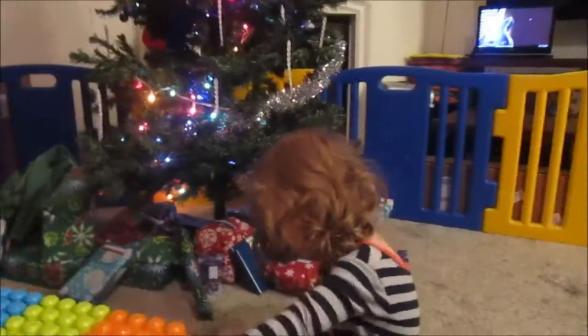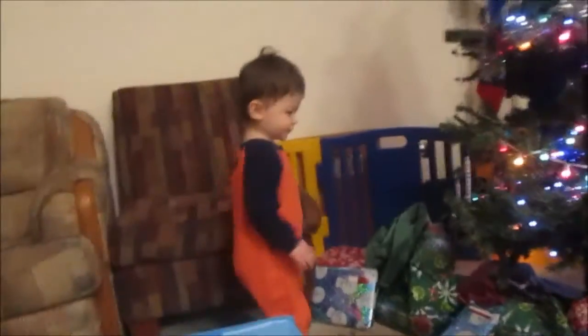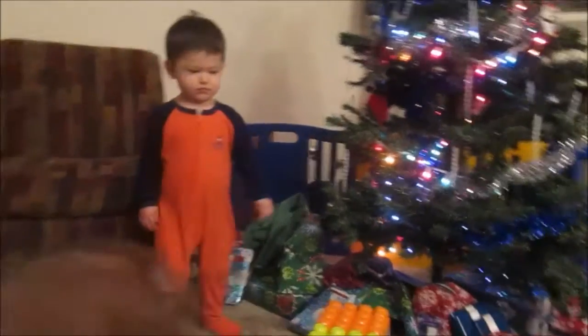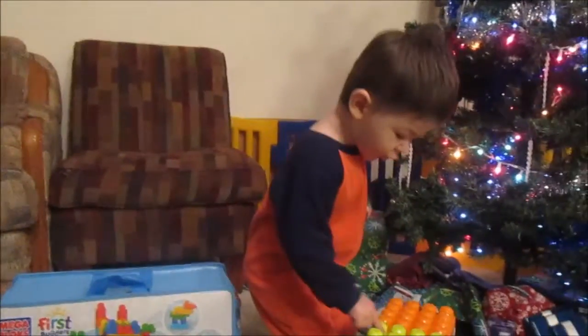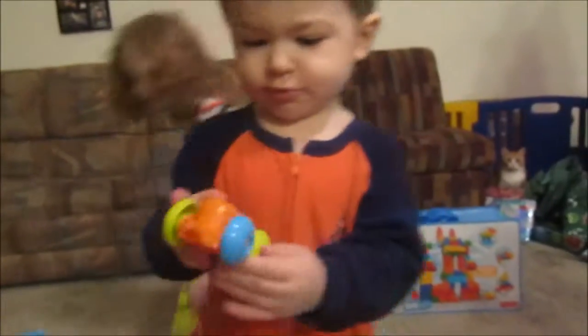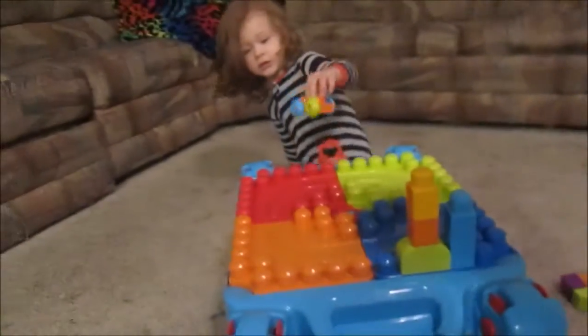I like your little display though. Do we want to play a little bit with the blocks? Yeah? Okay, we'll open up some blocks. We'll have a little play. What do you think, girls? You're going to have lots of fun playing with your new blocks because you've got a little train. What do you reckon, Alex?